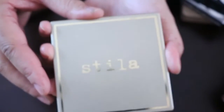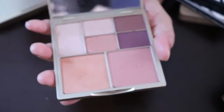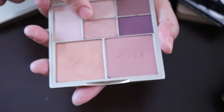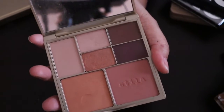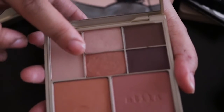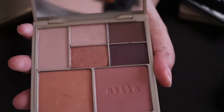I have another Stilla. And this one is the medium tan from the Perfect Me Perfect Hue collection of palettes. Again, love these 2 blushes. Love that shimmer shade. Let me turn off this light again so you guys can see. See that? I may just leave that light off. You can really see the true colors. Love these deep colors. So we're going to keep that one.